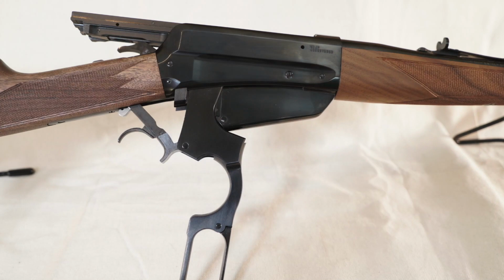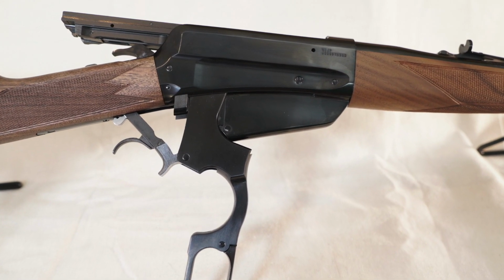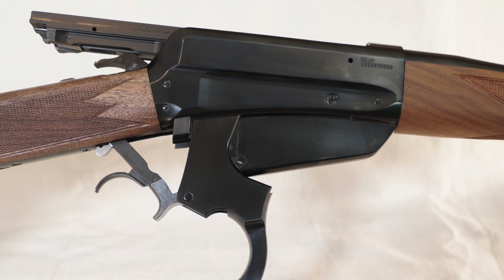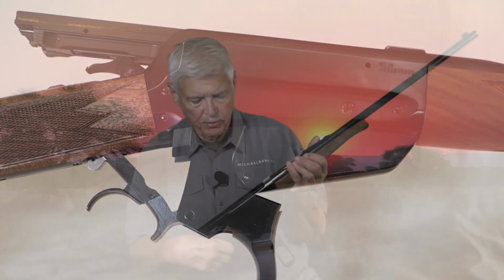You'll notice there's no tubular magazine here. There is an internal 4-round magazine that allows you to use whatever kind of bullets you want as long as you stay within the overall maximum length.